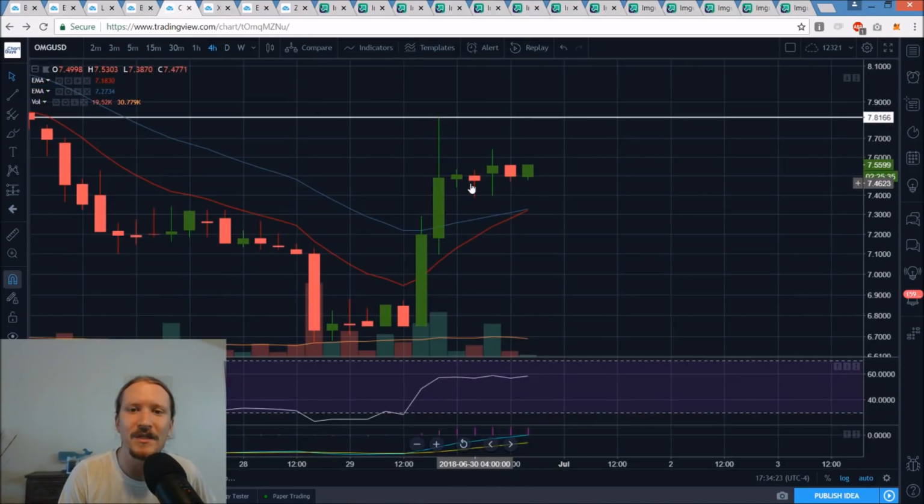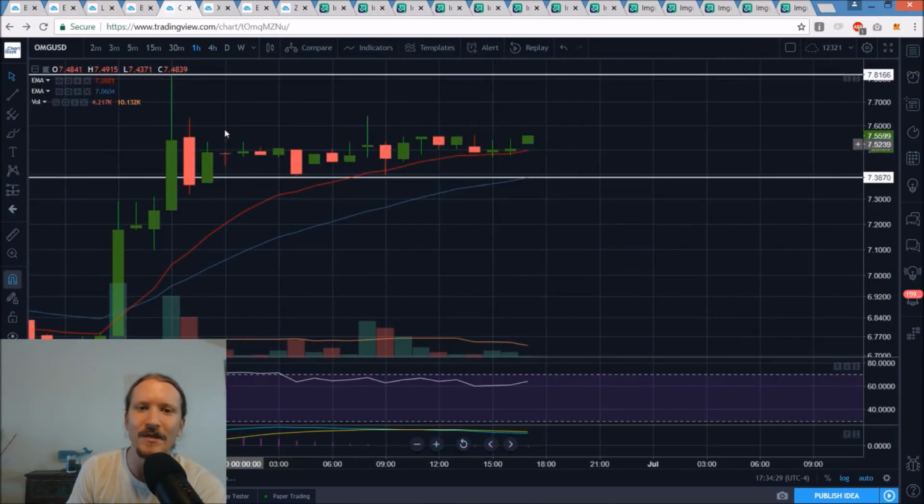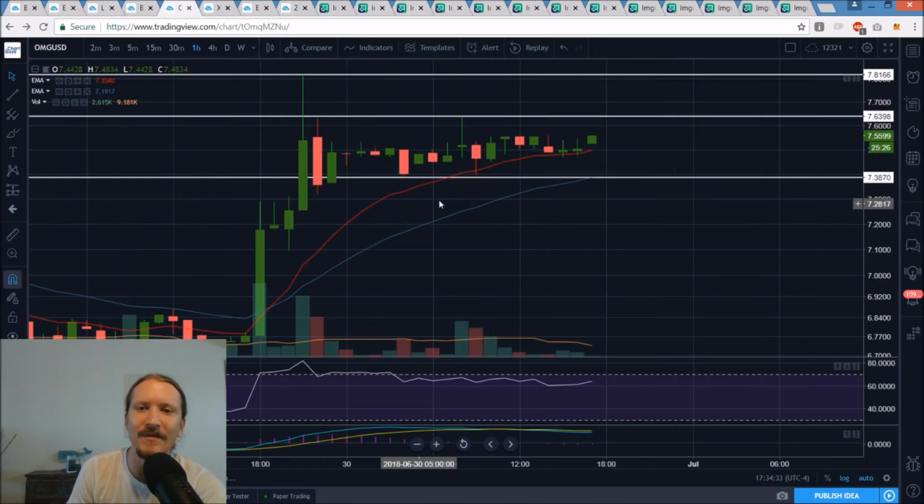4-hour time frame, healthy consolidation still. 739 is the most important short-term support, and you can see we have a tightening hourly range with our low of consolidation, a couple resistance levels before the high of this move. Overall, still favoring the bulls. Bitcoin would like it if Bitcoin looked this way.